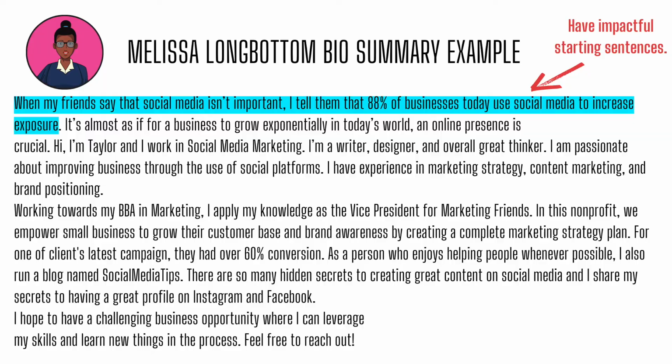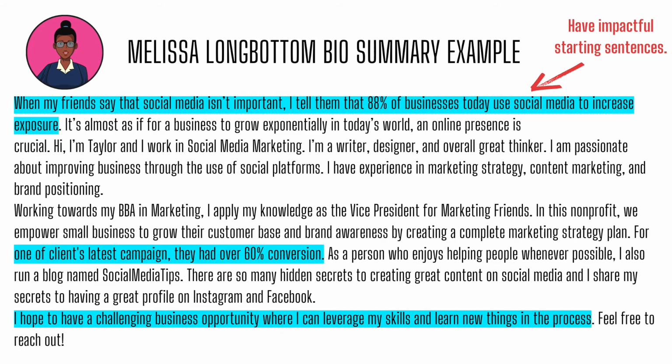The summary is where you reveal who you are, what you're passionate about, you highlight the best of your experiences, and you communicate what your interests are. You should include things that you like outside of work. You should also include any media if you can.